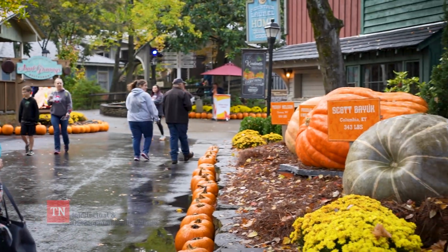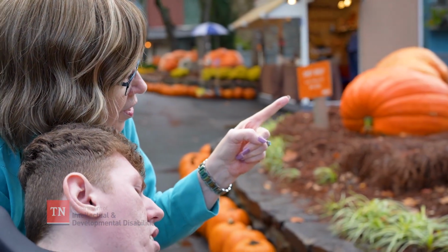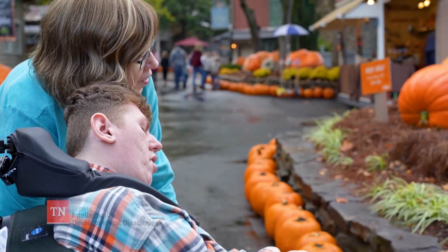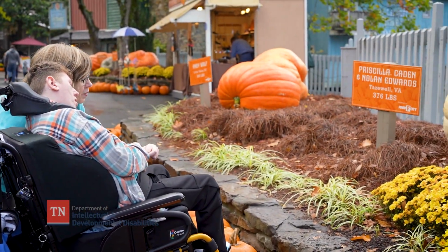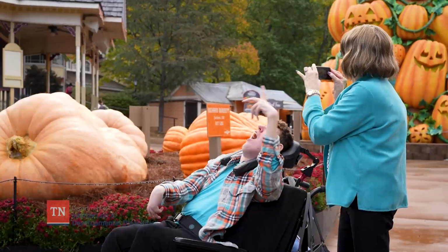We also have a wonderful partner with Covenant Health, and they help us support our calming room and our baby care centers and our safety centers. I believe really it starts with the heart of our company. We strive every day to do everything that we can do to make the park accessible for all of our guests, to enjoy all the wonderful things we have to offer at Dollywood.